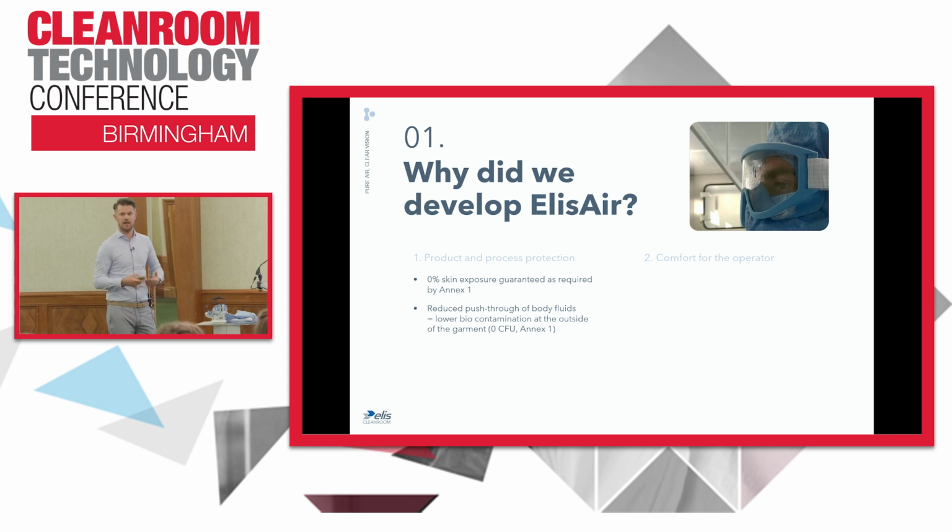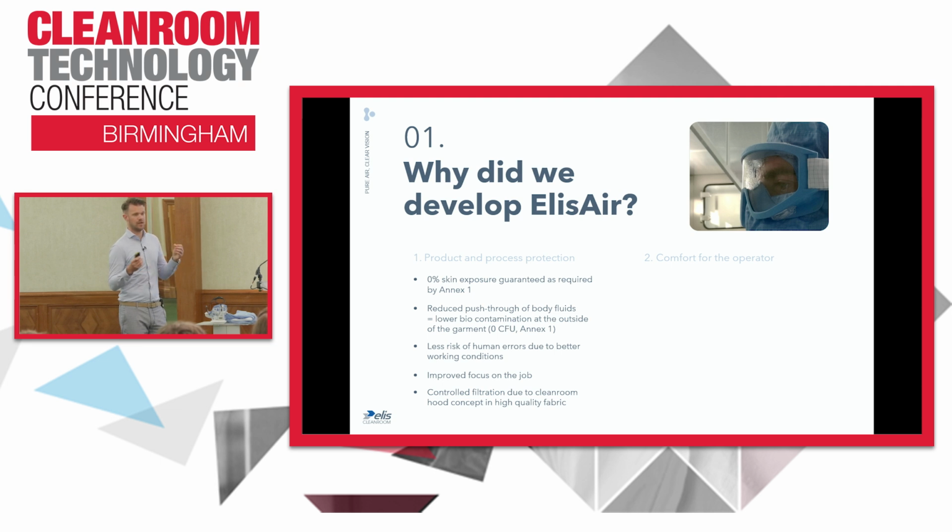Due to the use of textile in a controlled manner, the particles are being flushed through this textile. Less risk of human errors, because you can imagine if you become sweaty and doing all your working activity, your concentration is going lower and lower, but if you feel comfortable, then you can still concentrate on your work. And if you think about what people in cleanroom environments need to do, it's really precise and really important, either in microelectronics or life sciences, pharmaceutical industries or whatsoever. So therefore, an important measure to take into account. Improve focus on the job, as I already said. And because using this textile in a controlled manner, the air will push gently through the fabric itself.